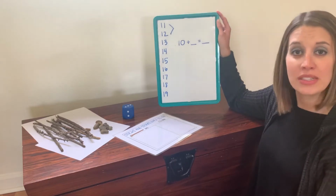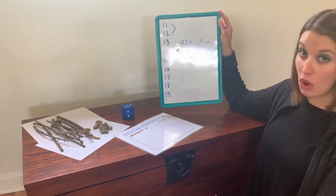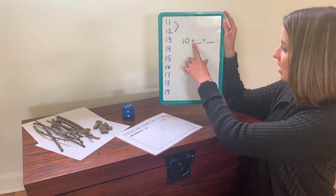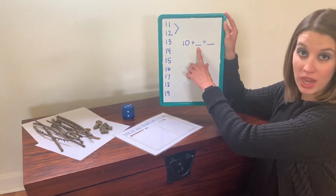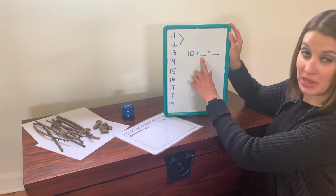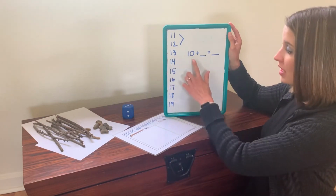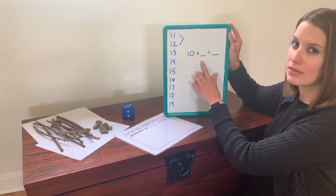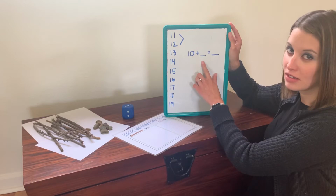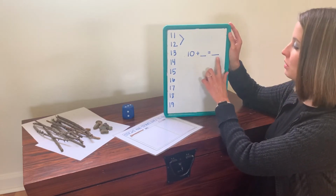So all of the ones are representing one group of 10. So all teen numbers have 10 plus a group of ones. So one 10 plus one group of ones. So it depends on what teen number you're talking about. If we're talking about 13 still, it's 10 plus, what would go right here? I'll give you a second. 3, that's right. 10 plus 3 equals 13.